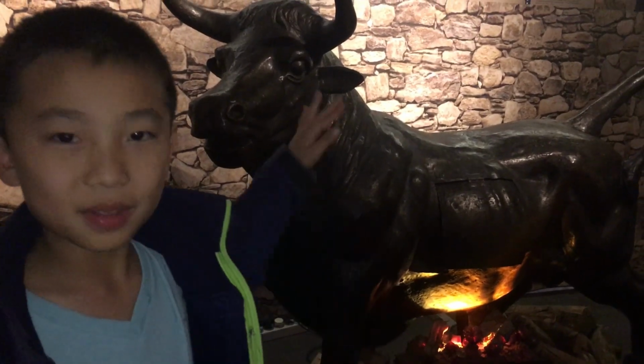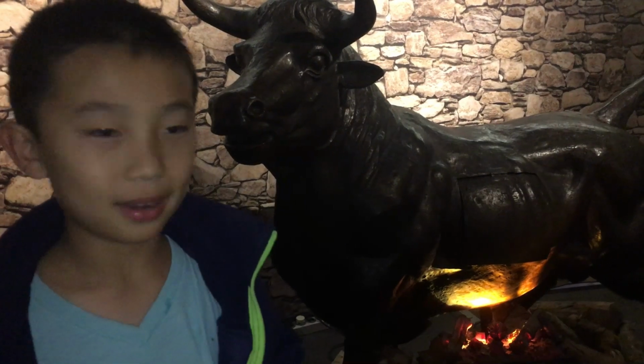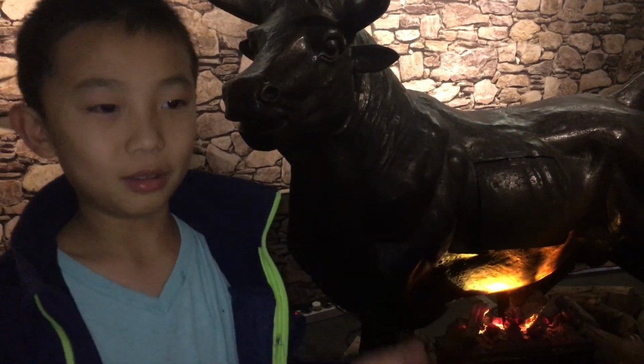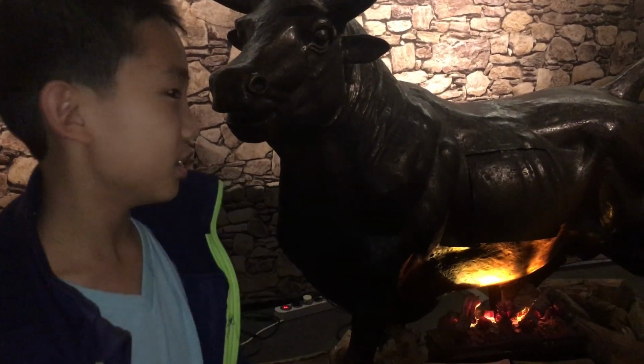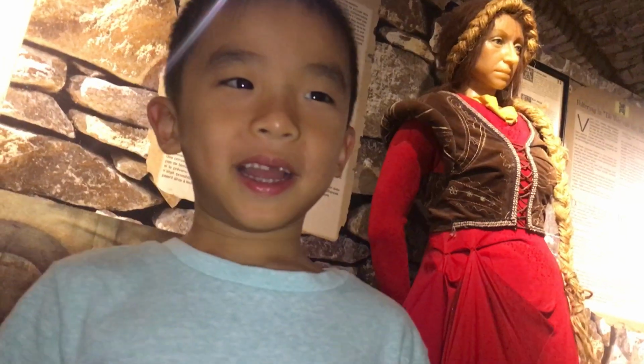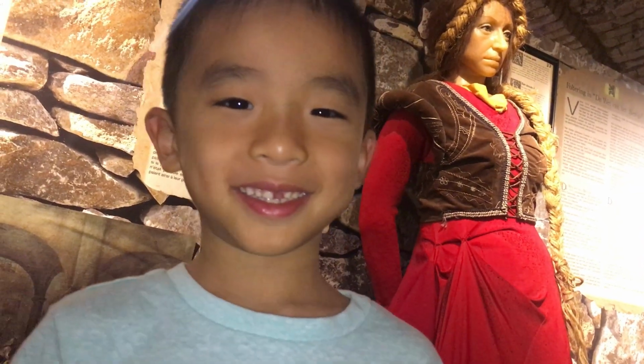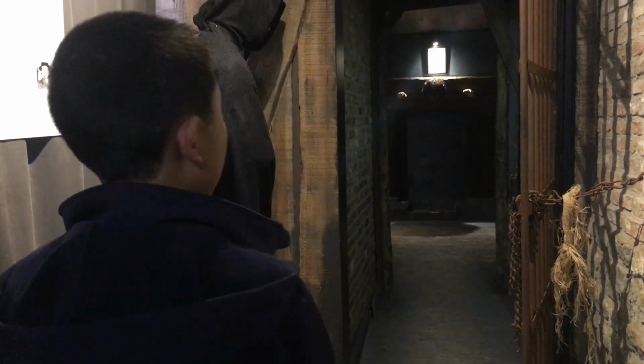In this one, they put the person inside the cow, and they'll just get roasted to death. This FAQ tells you who's immune from punishment. I'm too young to be tortured, but my dad isn't. Let's go check out the creepy dungeon.